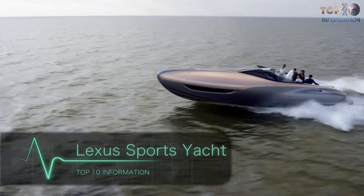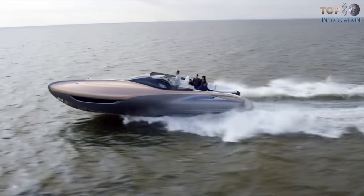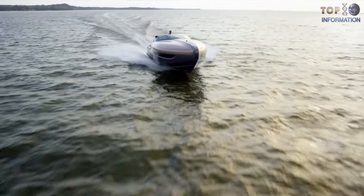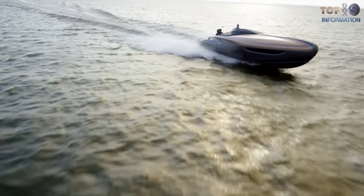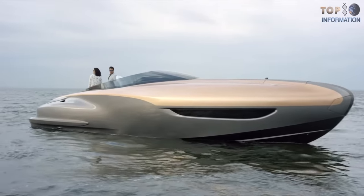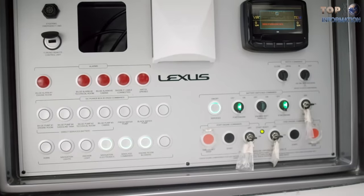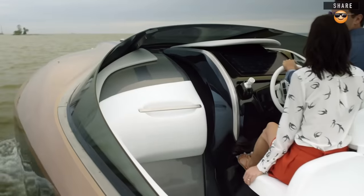Number 6. Lexus Sports Yacht. This boat is introduced by Lexus, a luxury automaker company from Toyota. This boat is the bigger and better production version, which has extra entertaining space and a 7-inch diagonal touchscreen in the center of the steering wheel. It gives the captain control of the boat's navigation and entertainment systems.